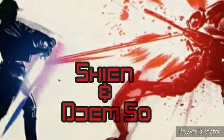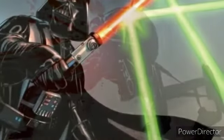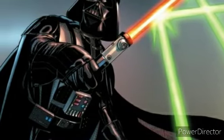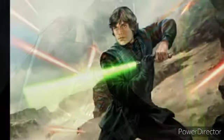Form 5. Shien and Gem So. When observing Form 5 of lightsaber combat, a good opponent will be able to recognize the two principal disciplines of Shien and Gem So. Form 5 evolved from Form 3 as a method not to only defend oneself but also to give the fighter an opportunity on the offensive.